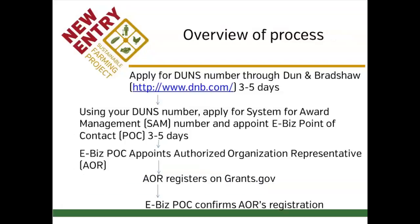So we're going to start out by talking about the process for submitting an application through Grants.gov. So if you've never applied for a federal grant before, or if you've never used Grants.gov, it's really important to make sure that you are familiar with all the steps in the process and that you're prepared to submit the application. This process can take as long as 2 or 3 weeks, depending on how many steps you need to do. So this is really something to make sure you're ready to do now, not when you're preparing to actually submit the application.